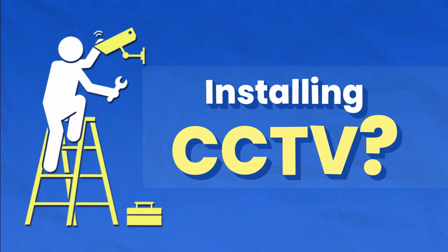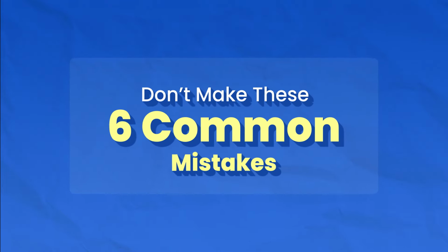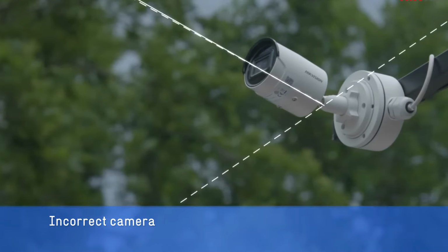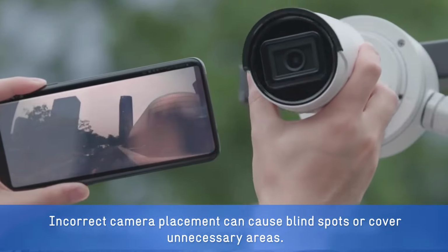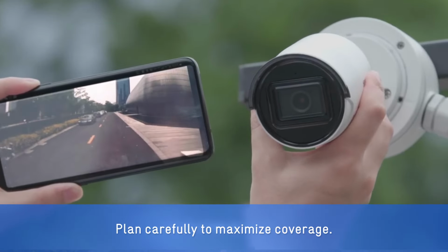Installing CCTV? Don't make these 6 common mistakes. Mistake number 1, wasting the field of view. Incorrect camera placement can cause blind spots or cover unnecessary areas. Plan carefully to maximize coverage.